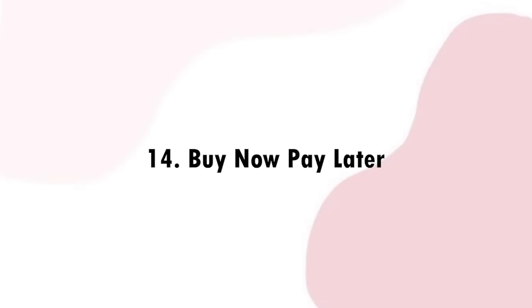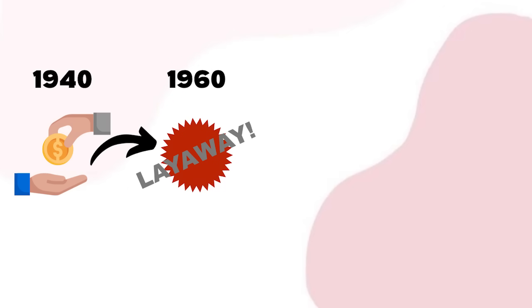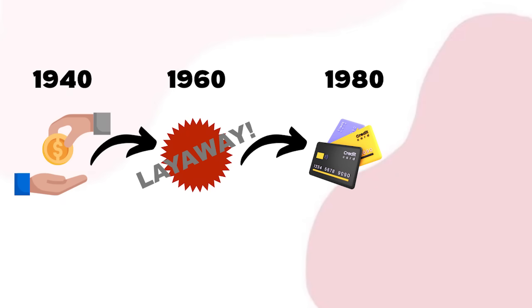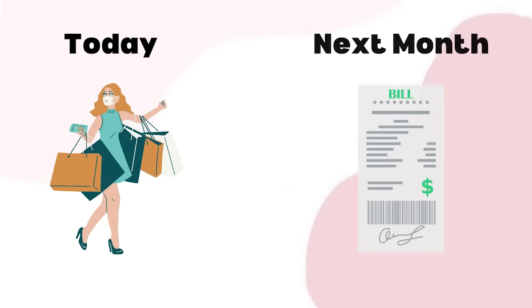Now, the 14th scam is buy now, pay later. Over time, borrowing money on credit just keeps changing names. First, we had IOUs with a local shop. Then there was layaway at Sears. Then credit cards. And now we have buy now, pay later, commonly known as Afterpay. And it's when you get the product now, but you pay it back later in small payments.